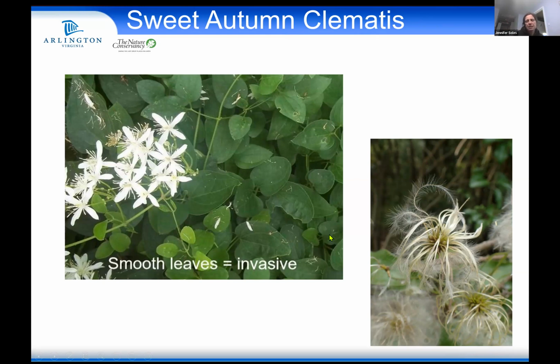So there is a native clematis that has toothed leaves, but it also is not fragrant. So if it smells really nice and it's pretty, then it's the invasive species. So just be aware of this. This is still for sale.